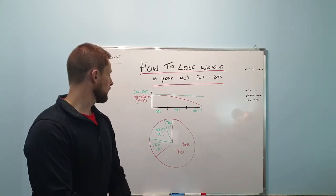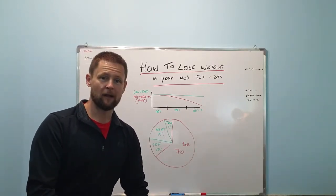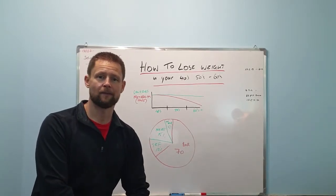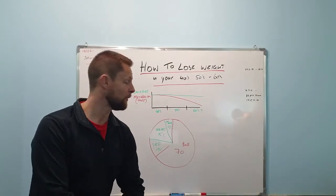So what I'm going to do, with these little drawings here, is quickly outline how the metabolism works, all right? You might say that you've got a slow metabolism, I used to, and that is why you can't lose weight. So I'm going to break it all down for you, and we're going to work it out.